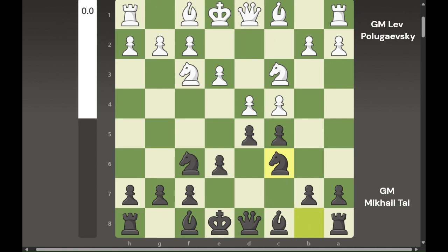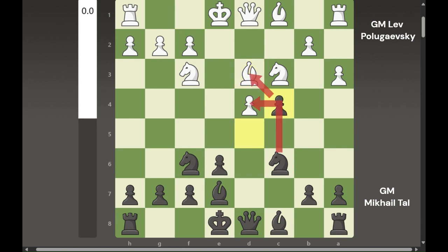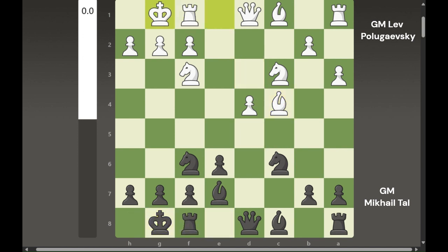On the fifth move, Tarrasch defends symmetrical variation. a3, d4, d4, bishop e7, bishop d3, c4, bishop c4, castle, castle, b6 is played on the 10th move. Now we can see both sides played very tight and equal.